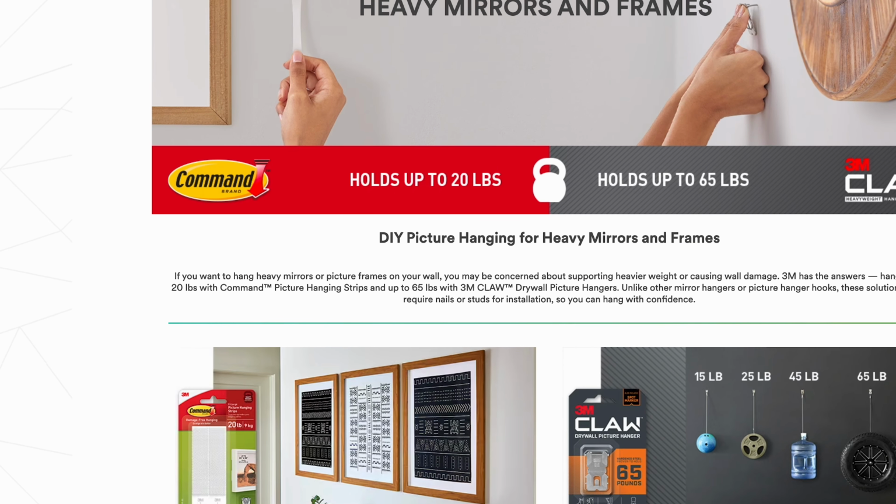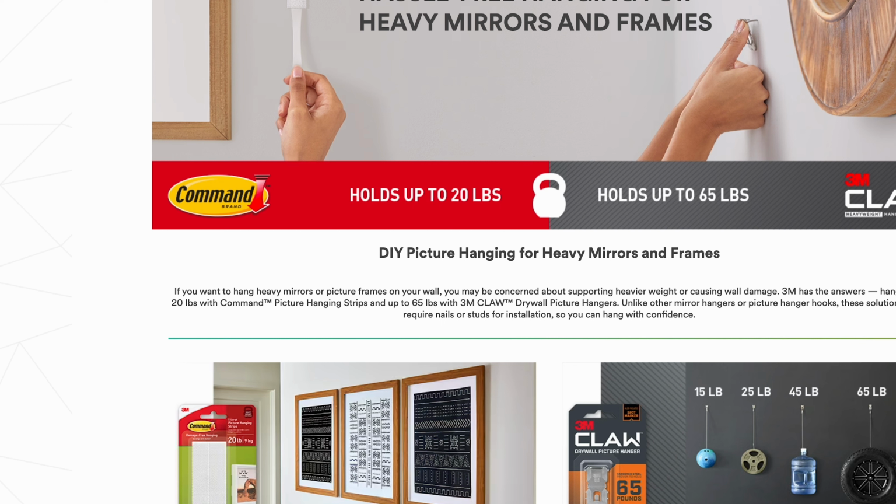And also, in case I was interested in something that holds up to 65 pounds, I have that information as well, right? So this is very, very specific, to the point, and I'm not confused at all. I know exactly what I needed. Now I'm going to go to the store and buy this product to mount my photo frame.